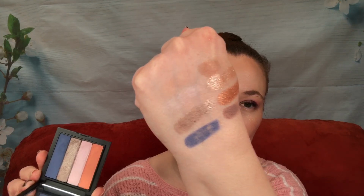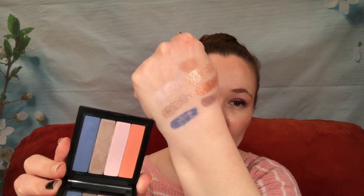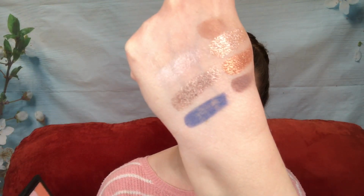The two mattes, the orangey one and this one, are not good. That's the orangey one. You can barely see it. The shimmers are really nice. And then that blue was pretty patchy. I wanted to go back over it, but I also wanted to show you how patchy it applied with that swatch.